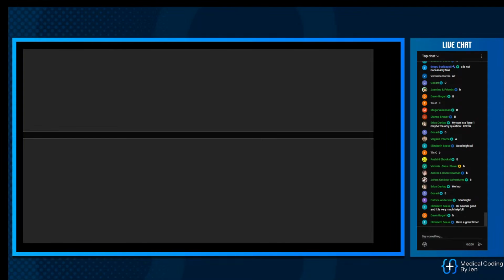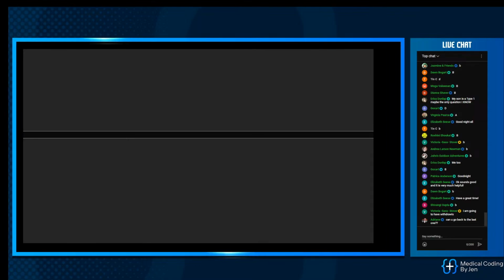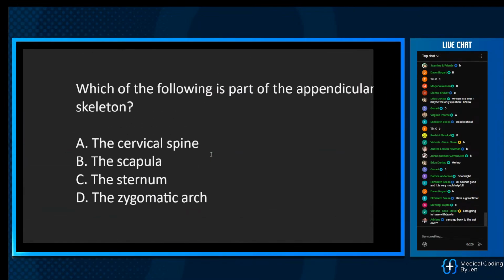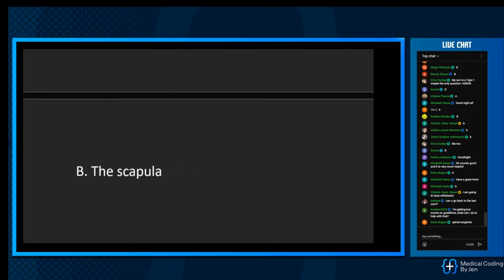Differences? Notes? You want some other important key codes to know? If I've done that section yet, I may not have done the section yet, but I've done a lot of the sections. If you're taking your exam this Saturday, be sure you know codes 803, 05, 06, and 07. 80335, 336, and 80353. Yep, I can go back to the last one. It's scapula. 80197.